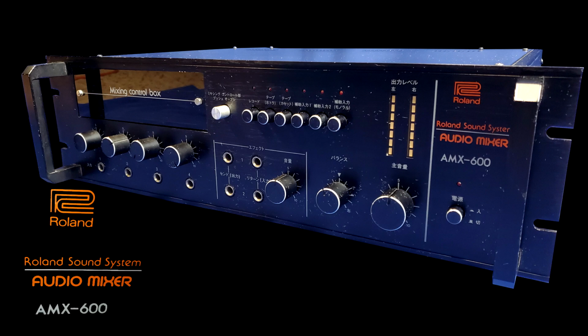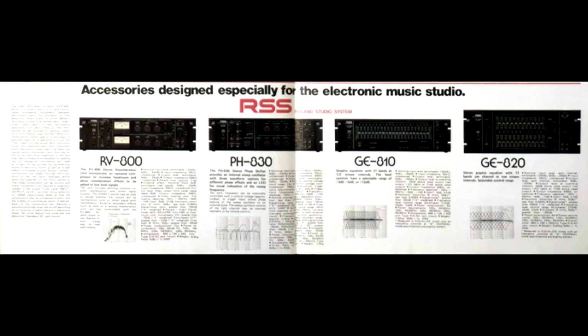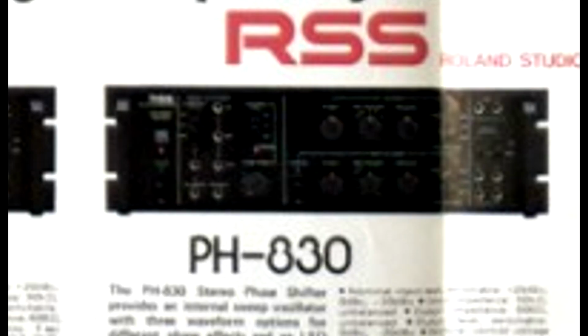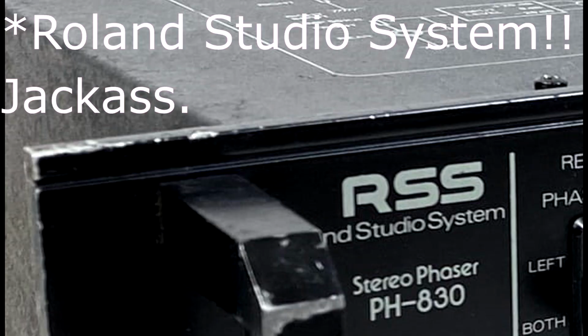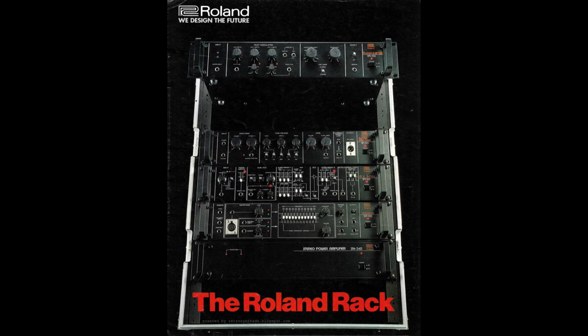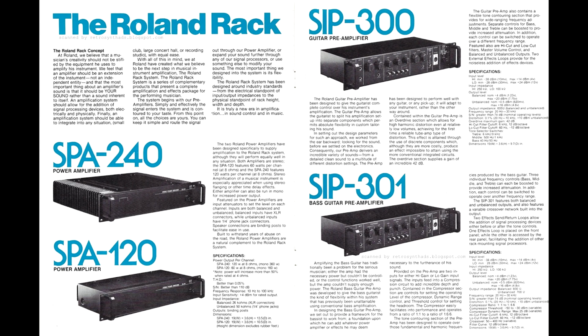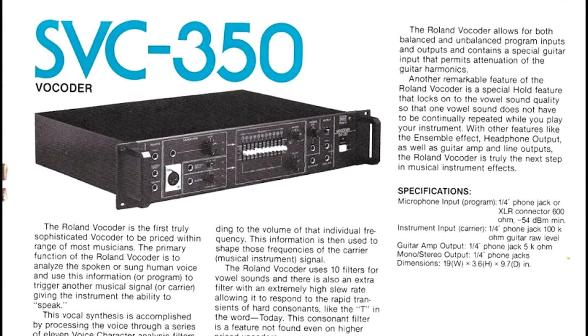Now, the Roland AMX-600 says Roland Sound System on it, so it made me think it was from the late 70s, early 80s, with the classic RV-800 reverb, the PH-830 phaser rack, and the large letters RSS for Roland Sound System on it. This was the early racks. The famous Roland racks and sought after second generation had the classic SDD-320 Dimension chorus and that iconic SVC-350 vocoder.